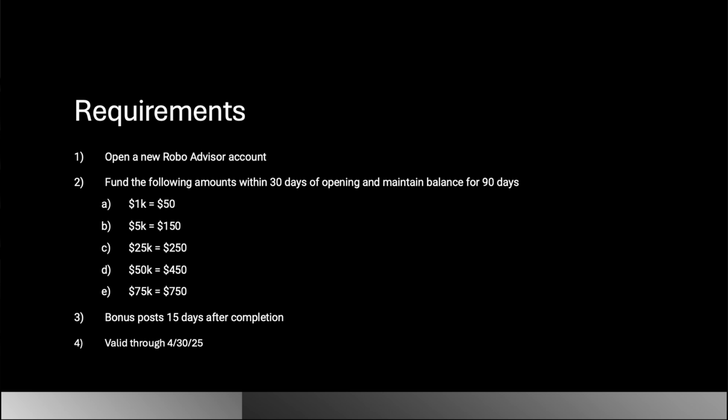I think for this one, you're going to want to start that 90-day calendar on day 30, I think it's 9, have the money on deposit for 90 full days. So, from day 1 to 90, you're looking at really like 120 days. So that's kind of how I interpreted it. And then valid through April 30th of this year. So you do have a little bit of time.